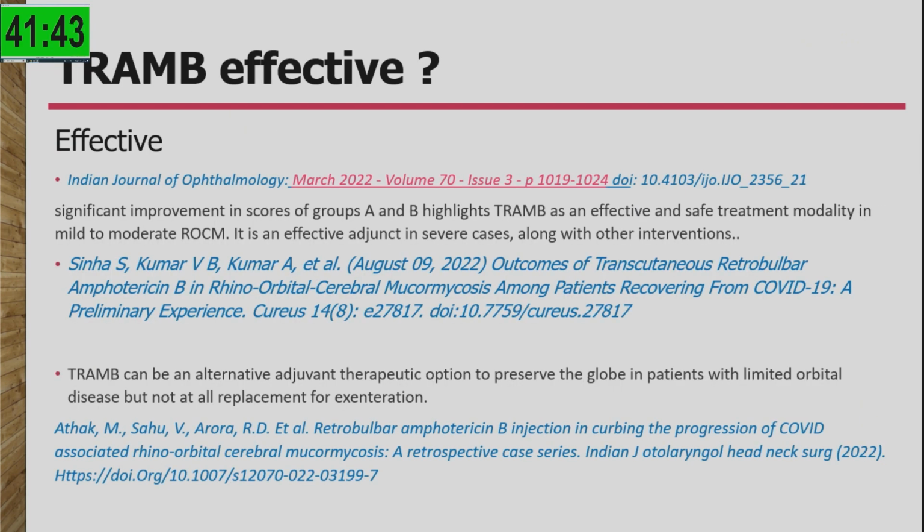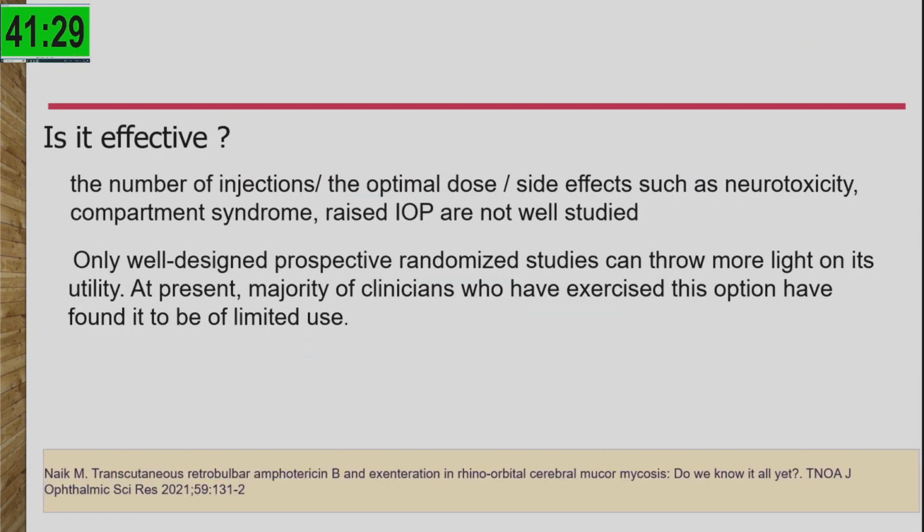Now the question is whether it is effective or not. Many studies have shown that TRAM is an effective method in mild to moderate, that is limited orbital disease, but it is not a replacement for orbital exenteration. But certain other studies have questioned it. Many clinicians have shown that it is not of much use, and also there is no clarity regarding the number of injections, the optimal dose, or whether there are any side effects. So more and more studies are required to consider it as a treatment modality.